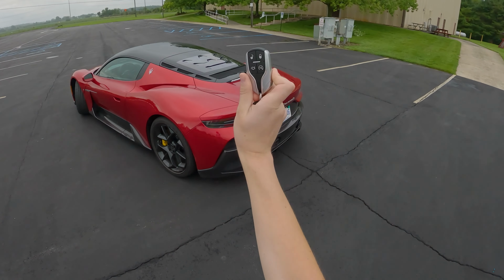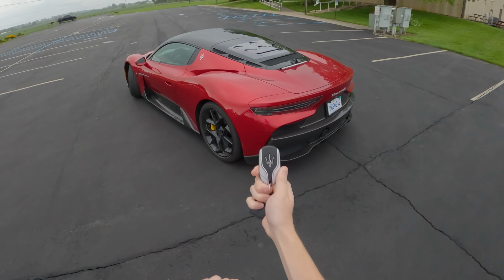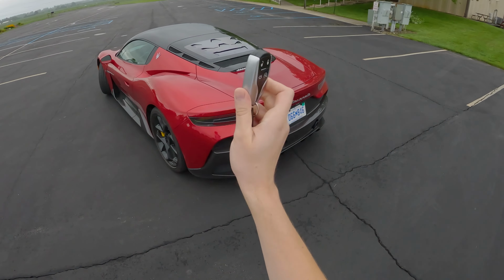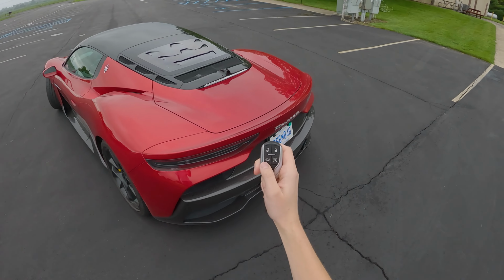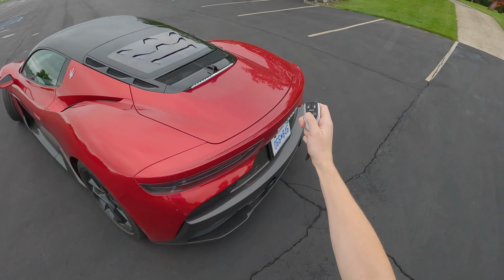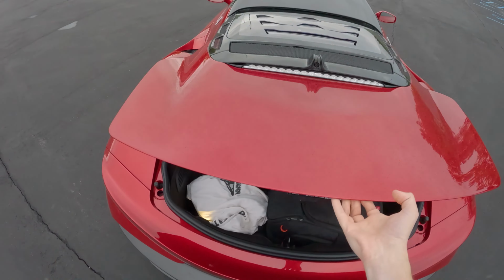We'll take out our Maserati key fob, which feels very nice in hand. It's got some nice weight to it. I will say one thing Maserati always does right is their keys, and this is certainly no exception. We'll double press our button here and it'll have a bit of a delay. There we go. And we'll take a look what's under here.